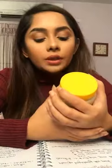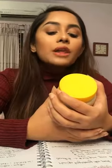The ingredients of the brightening face pack are moringa powder, gram flour, and sandalwood powder. There are just three ingredients, it's not very complicated, and all three are really good if you have very oily skin or sensitive skin, or if you have very dry and flaky skin.